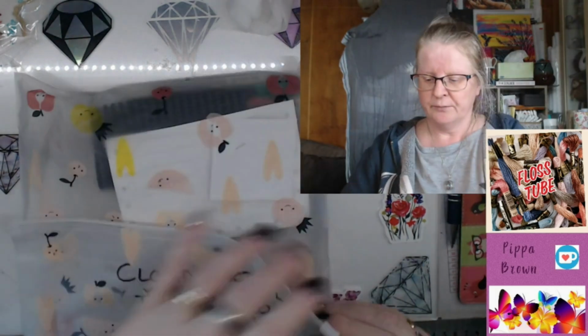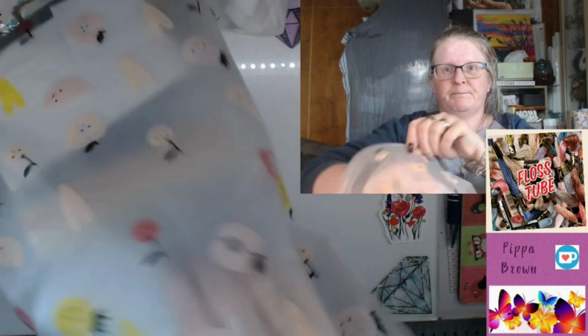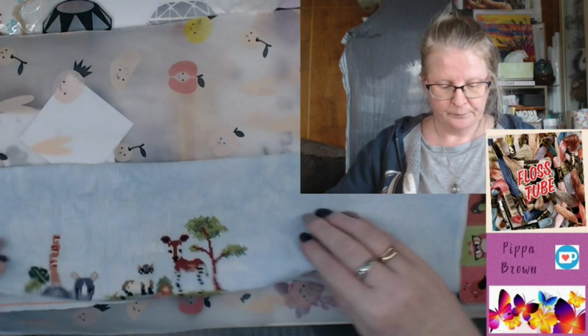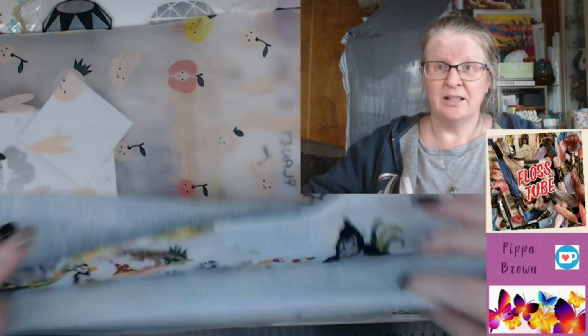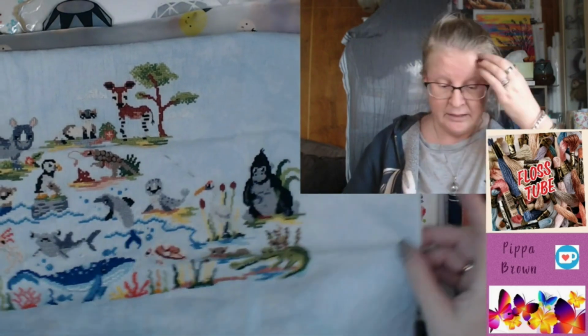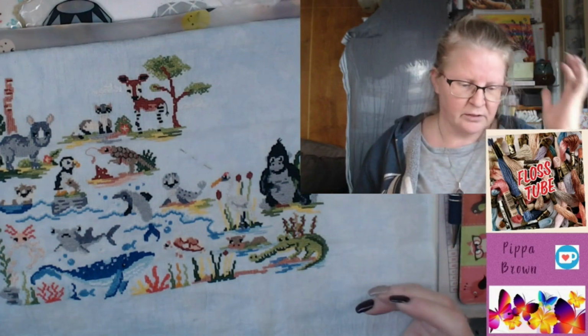That's the last project. Cloud's Factory I have finished for August. I'll try to remember all of these animals. I might not be able to do it. Cloud's Factory, this was a kit that I purchased. So the fabric is Picture This Plus, and all the flosses came with it.